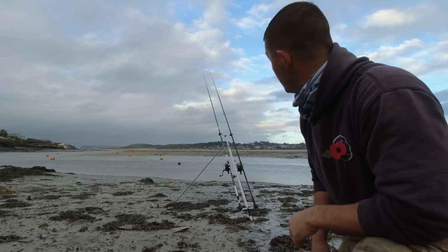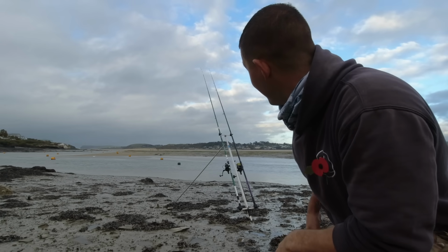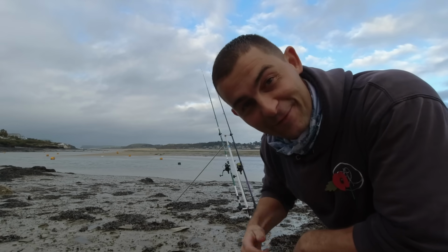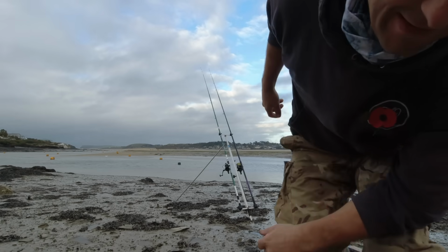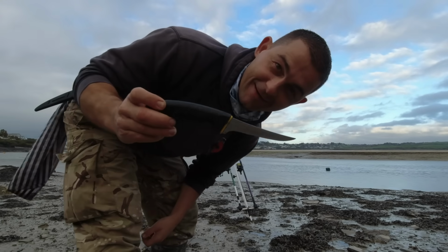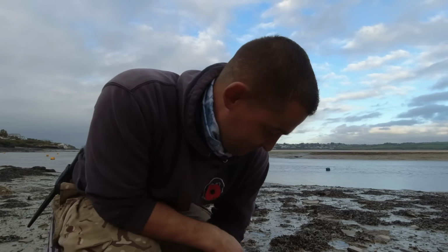Now, I've got my rods set up there. I brought my rods across, put them down. There's a gent just fishing up the way. I left all my gear with him and I retraced my steps, and I am over the moon. I'm really glad I found that.